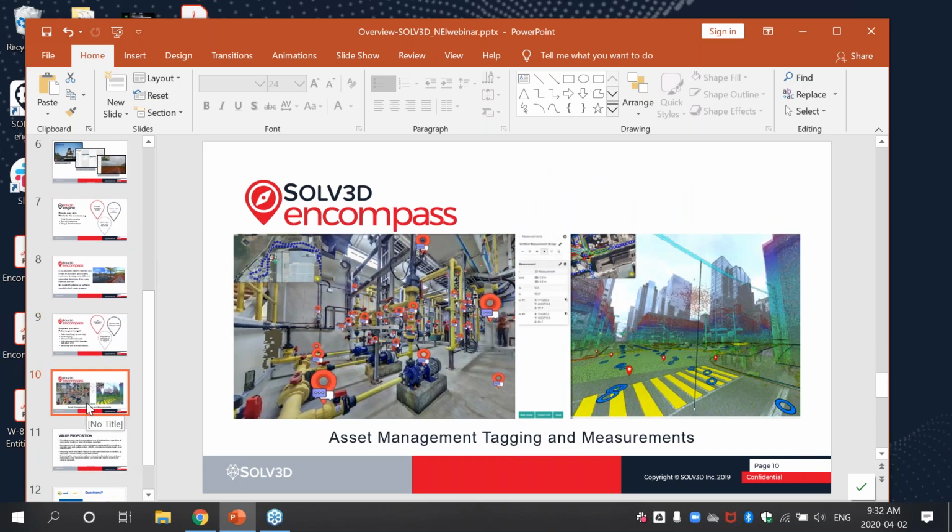So just a couple of screen grabs, some of the functionality. We have various measurement ability. We have asset tagging and management. This is not an asset management system, but it allows you to visually tag and attach reference documents, videos, photos, and you can link out to anything that you can hyperlink to. So if you're already working within a web-based true asset management system, you can link the two systems together.